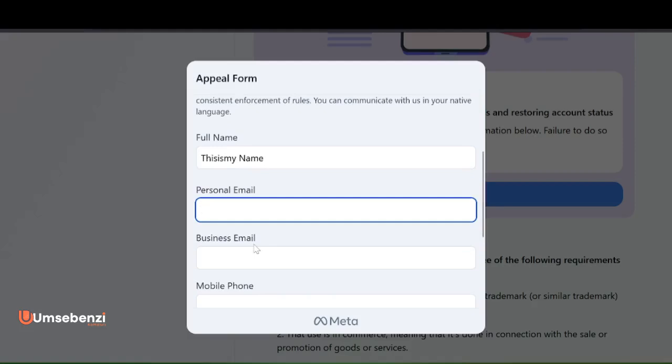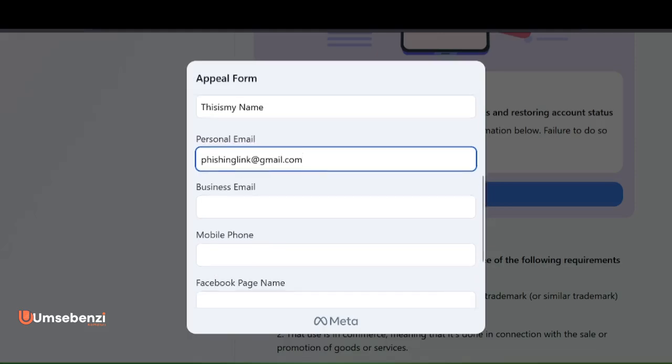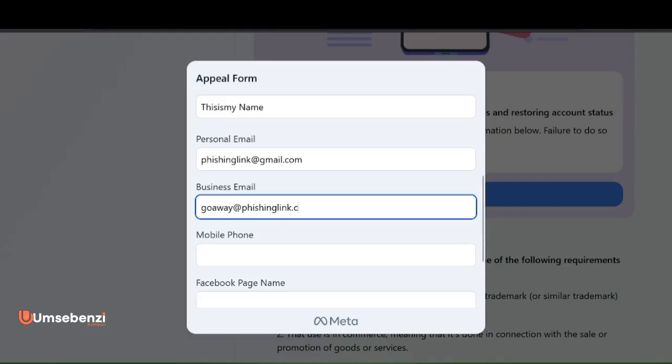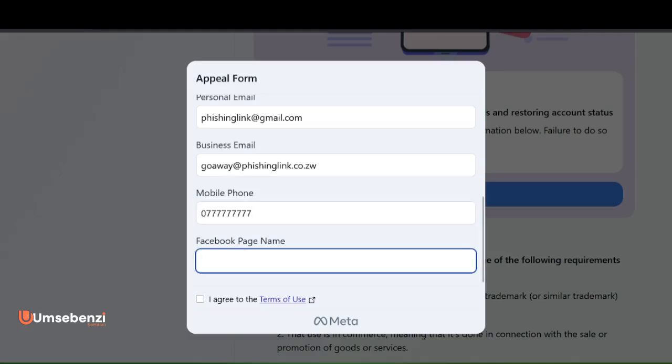Personal email. Let's say phishinglink@gmail.com. This is an email that does not exist. A business email, let me say go-away@phishinglink.co.zw. I'm pretty sure that does not exist. And then a phone number. It says the phone number must only contain digits. Okay, let me use a phone number that does not exist as well. That would be 0777. Okay, so that is the number that does not exist.